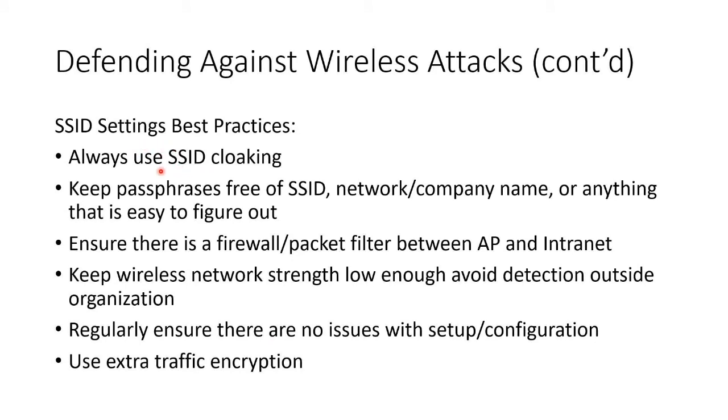Always turn off the SSID. Cloak your SSID. Keep your passphrases free of the SSID name, the network name, the company name, anything that would be easy to figure out. So don't say something like "university" something. Have it be a little bit more cryptic. Now, of course, that makes it much tougher on your users.